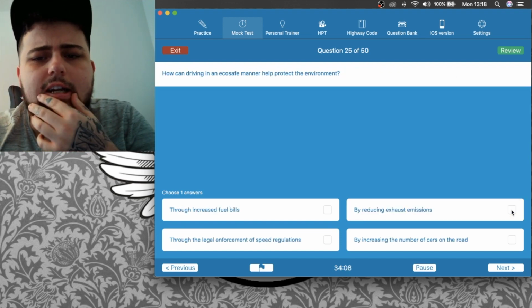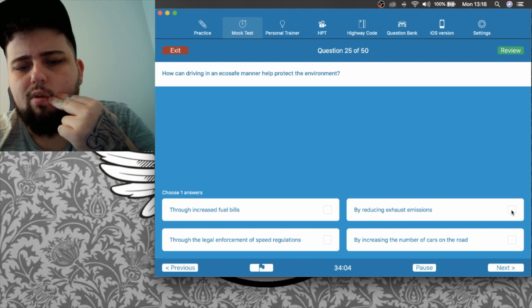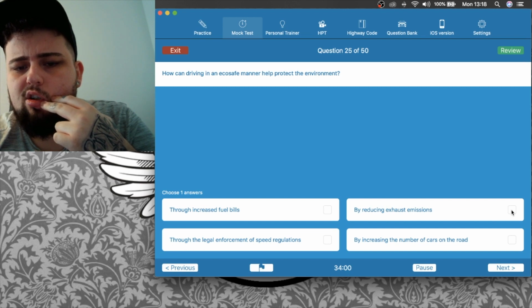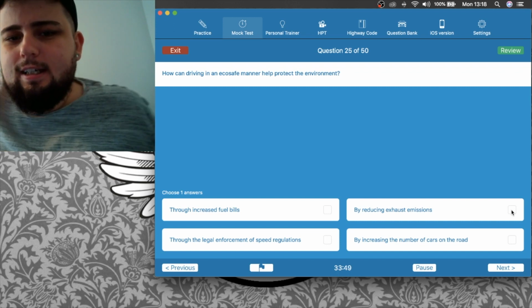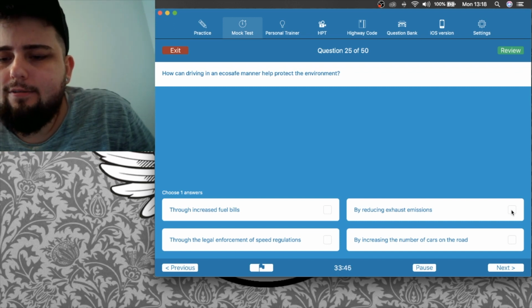How can driving in an eco-safe manner help protect the environment? Through increased fuel bills, by reducing exhaust emissions, through the legal enforcement of speed regulations, and by increasing the number of cars on the road. Yeah, more cars, more problems. Let's do it. How can driving in an eco-safe manner help protect the environment?